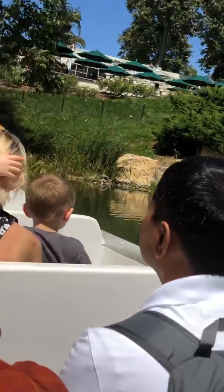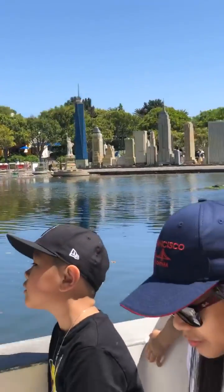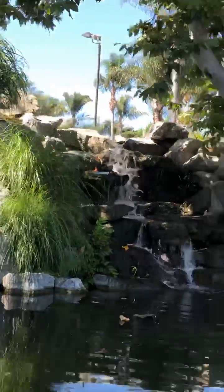Guys, our tour brings us back home to the United States of America. And across the waters, you will see Mount Rushmore with the presidential likenesses of George Washington, Thomas Jefferson, Theodore Roosevelt, and Abraham Lincoln.